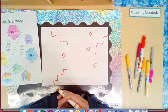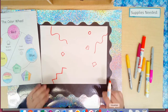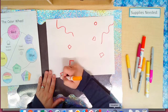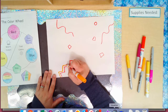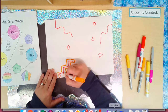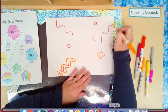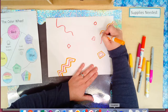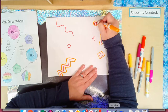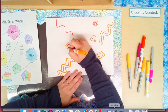So I'm going to start tracing around my things. When I get to a wall, I have to stop and restart. So for an example, I'm going to start at the side, and I'm going to trace around it, and then stop when I get to the wall. Trace around it. Stop. Trace around.